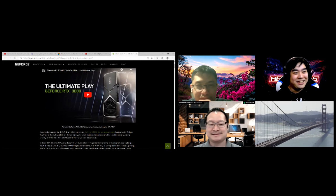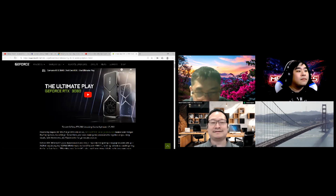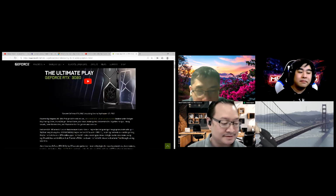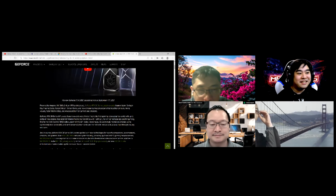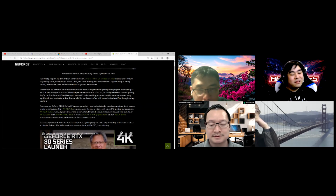RTX 30 series. Over performance. So on the screen, you see a lot of specs there. It talks about up to 24 gigabytes of blazing fast GDDR6 VRAM, which is a ridiculous amount. But here's the thing about this as well.